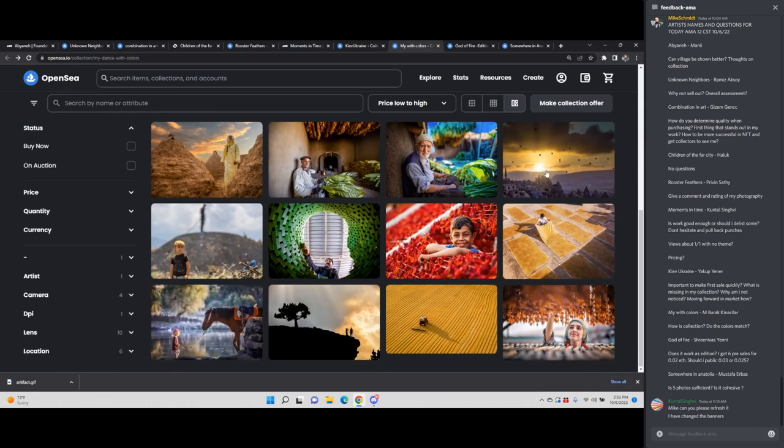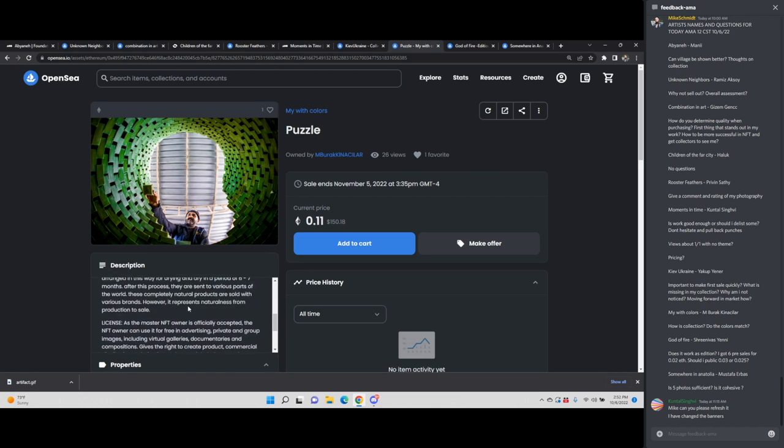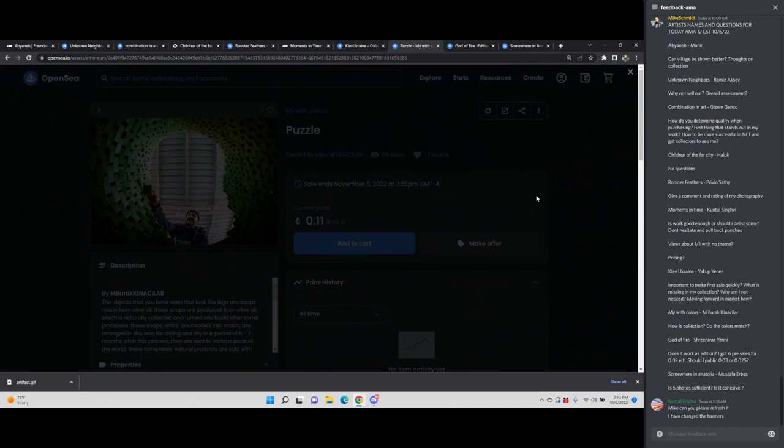Look at the photos though. I mean, the photos are beautiful. The one I want to open up right away when I look at this is Puzzle. And there's a large description here. I'm going to read the whole description. Well, let's take a look at the other photo. That's up to OpenSea if they're going to let us.